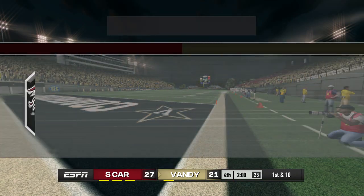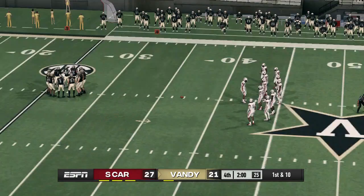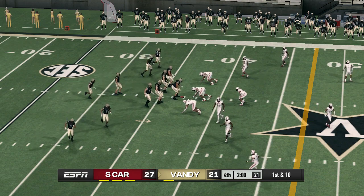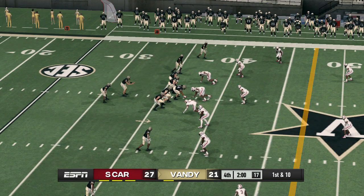Well, Vanderbilt's given them all they can handle today, and they're still not done. Yeah, let's remember, they were a heavy underdog coming into this game, and here they are, under 3 minutes to go, with the football, a chance to put a drive together, and who knows, maybe they can take the lead. Both teams realize that when the ball is snapped, we're one play away from a very different ball game.